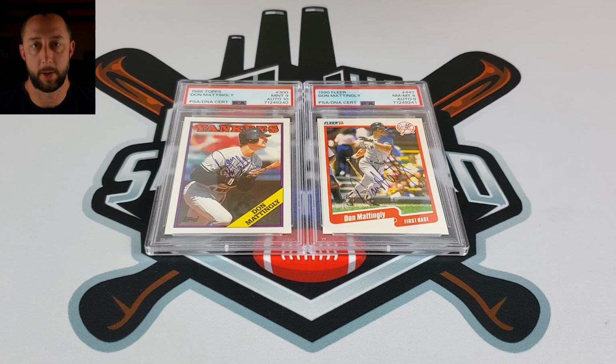Let's jump over to the computer if you want to stick around. I'll get into some numbers on what I paid for these cards, grading fees and all that, and what I expect to get out of them.